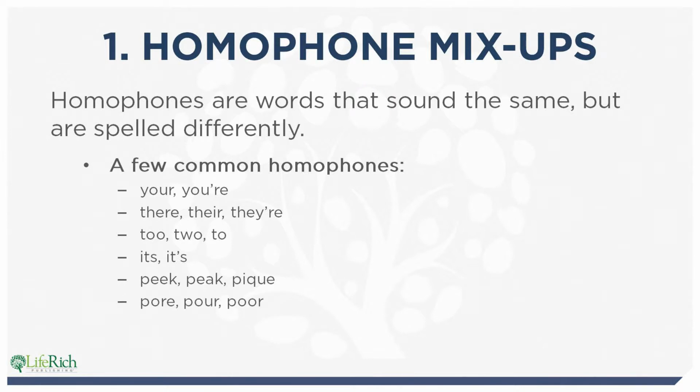Pore, pour, and poor. P-O-R-E is a small opening in the skin or a verb meaning examine closely. P-O-U-R is spilling liquid out of a container, and P-O-O-R means lacking sufficient income, pitied, or less than adequate. Example, poring over the game program, Kyle poured himself another beer and watched his brother toss peanut shells on the ground. He pitied the poor soul who would be cleaning up after all the spectators.